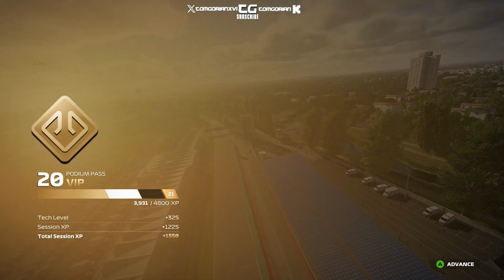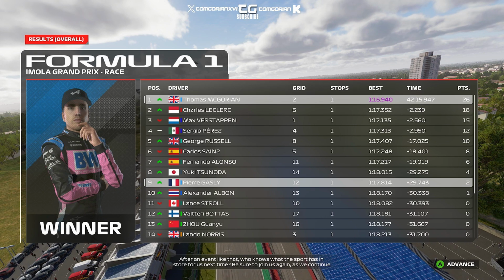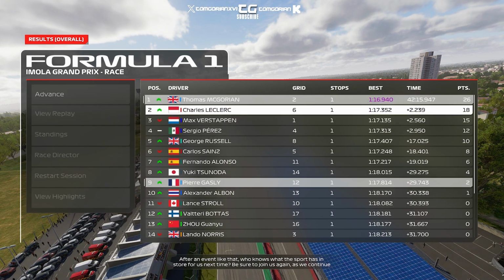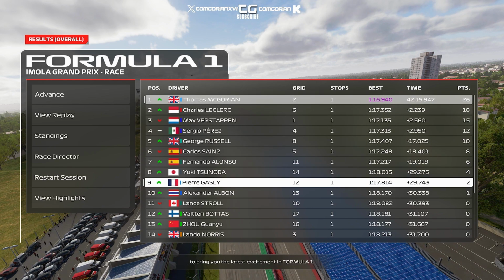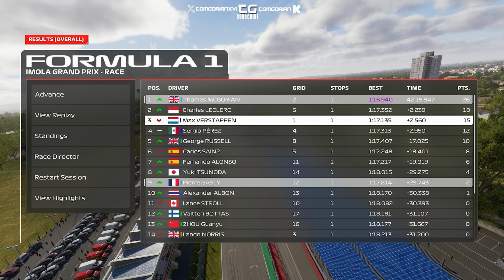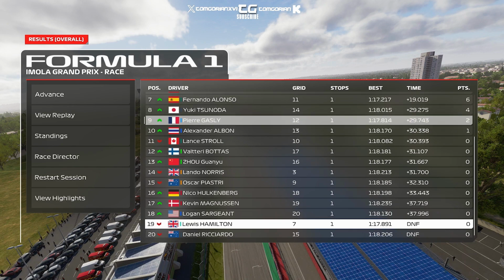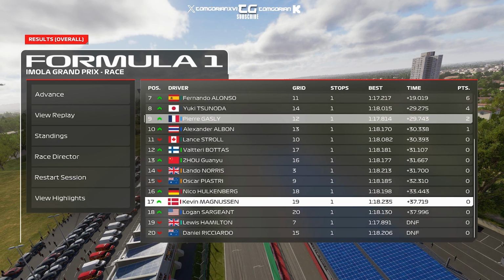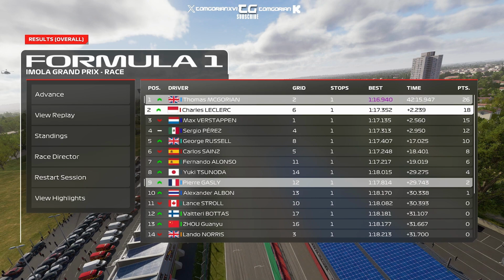Unbelievable. Unbelievable. Even with no line, and we took the fastest lap of the race. We did a 16.9 in the fastest lap. The others didn't even do a 16. Verstappen did a 17.1, Leclerc did a 17.3, Russell did a 17.4, Sainz did a 17.2, but no one can match us all weekend long, and we've won.